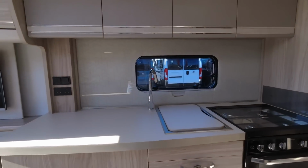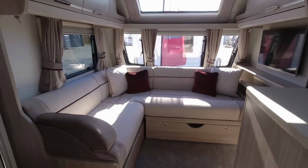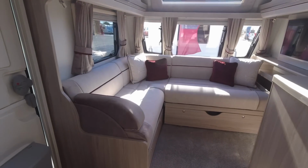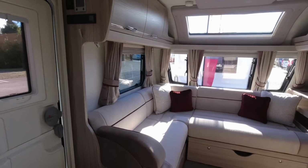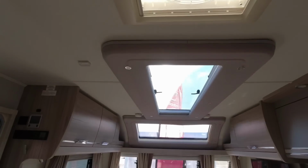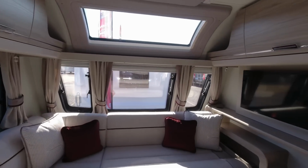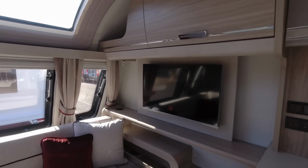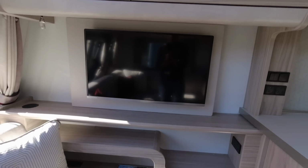Now this, if you like the L shape, this could be well the one for you. So here we go. You can see straight away we've got the L-shaped lounge. That would probably be nicer in the leather as well, I must say. We've got these big sunroofs. These are across the range. Sorry if I'm blinding you a bit there with the sun. And what we also have here is the Avtex television mounted on the wall there. So that's quite nice.